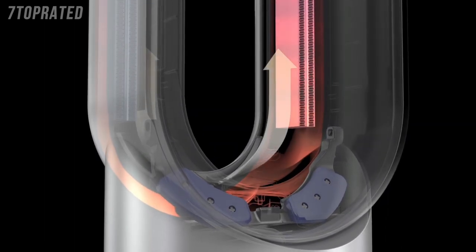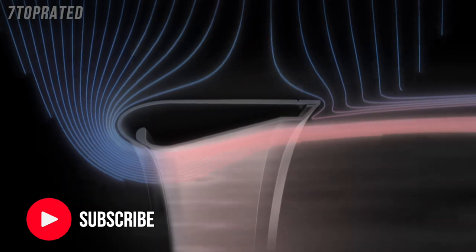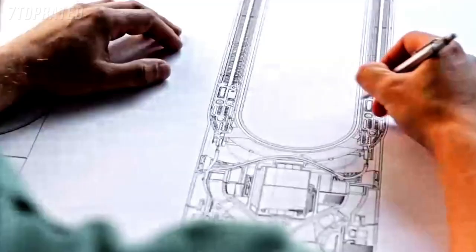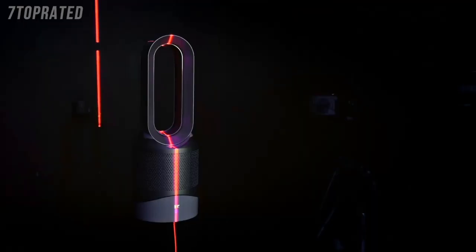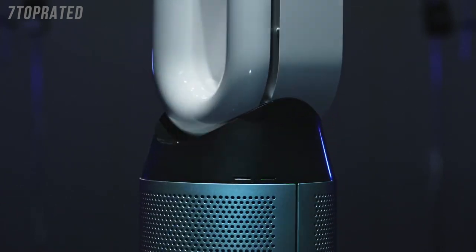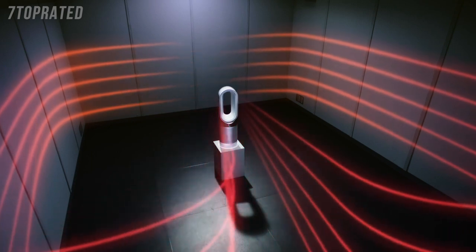One of our biggest challenges was to heat a room effectively without compromising airflow performance. To do this, we used positive temperature coefficient heating plates, which heat quickly and efficiently without disrupting the flow. Over the years, we've continuously developed our heating elements and air multiplier technology. Together, they can now deliver over 290 litres of heated air per second. And combined with our unique 350-degree oscillation mechanism, our latest purifying fan heater mixes and circulates heated air quickly.